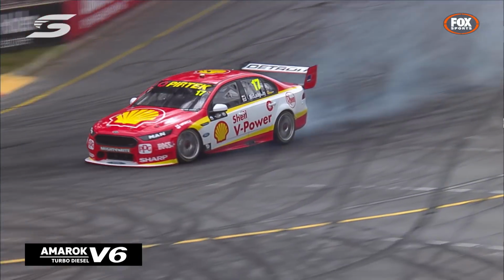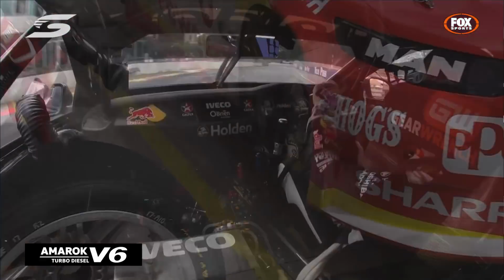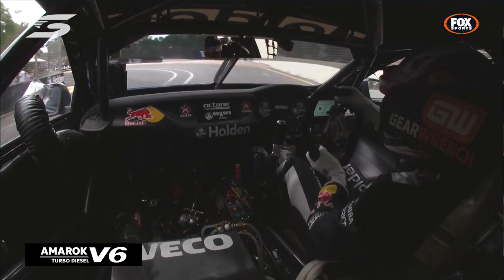Then we had a question mark. We decided to see what was happening with McLaughlin, who was closing onto the back of Van Gisbergen, and then suddenly he slowed at turn 8. Turns out it was a puncture. They changed tyres on that car and away he went.